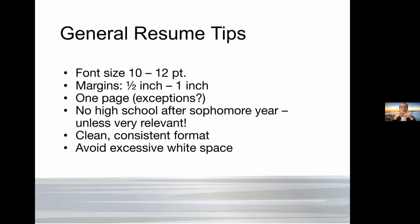And the next point about no high school after sophomore year is just general advice that we give to make sure that your experience on your resume is as up-to-date as possible. The one caveat to that, again, is that if you have something that is super relevant to what it is that you are doing or what you're applying for, then you can keep it on there.